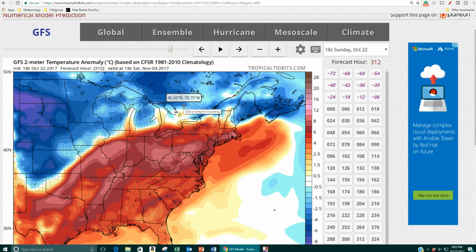So again, the thing to take from this video, it's looking like we're going to see below average temperatures for the next few days or so until about November 5th. And that really is a big change from what we've been seeing over the past couple of weeks. We've been seeing above average temperatures in the eastern United States.